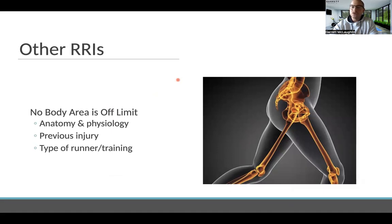Previous injury is huge and something we need to respect more. So the most common risk factor for injury is a previous injury. So whether that's a running related injury, you had plantar fasciitis, you have knee pain, you had a herniated disc in your lower back or a stress fracture, anything in the past, you're at a greater risk of actually enduring or suffering from that injury again. So this is where fully going through the rehabilitation process is important, not just getting to the point of pain-free.